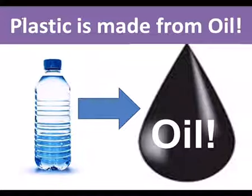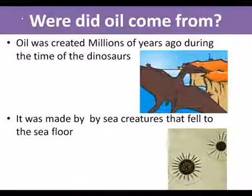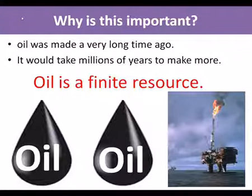First of all, where did oil come from? We need to understand this. This is fundamental with plastics. Oil was created millions of years ago in the time of the dinosaurs. It was sea creatures and plants that fell to the seafloor. The bodies built up into layers. Rock formed over them and the pressure turned it into oil. This was a one-off thing. So, oil was made a long time ago. It would take millions of years to make more.